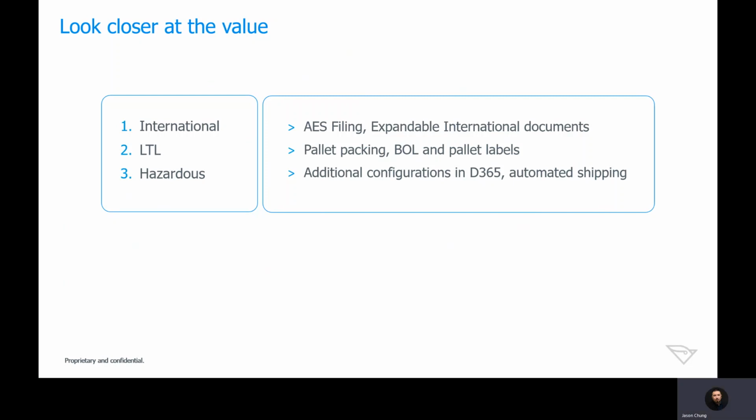Finally, hazardous. We have a full-scale featured hazardous module within the Gateway for Parcel. And when we talk about hazardous, obviously there's super hazardous, like flammable, radioactive, explosives. But you also have lithium batteries, something that you could typically find in your smartphone, right? So we have the capabilities to support that.